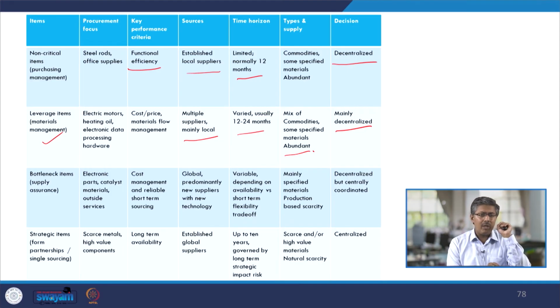Now, coming to the bottleneck items, where you as an organization should look into supply assurance, so that whenever I need it, that assurance is there, because all the time I might not require this item. Whenever I require it, it should be available to me. The procurement focus is on electronic parts, catalyst materials, outside services, some services which you do not require regularly. What is your performance criteria here? Key performance criteria is cost management and reliable short term sourcing.